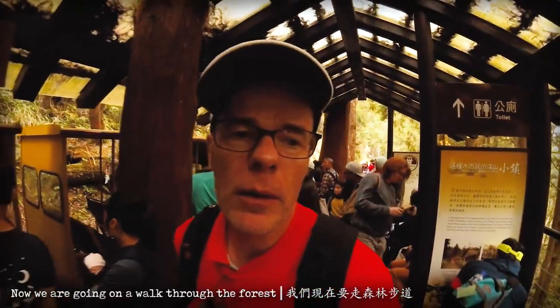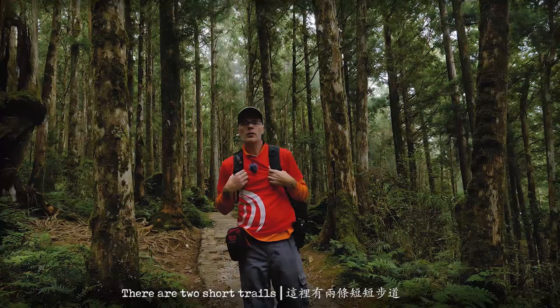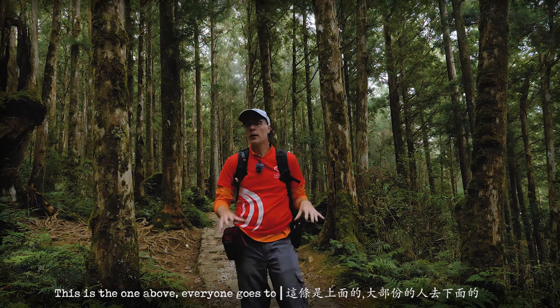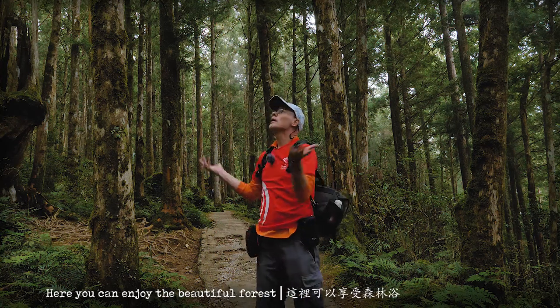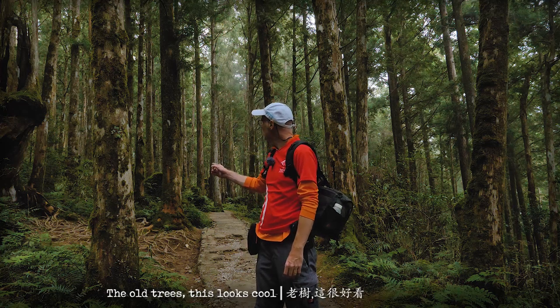And now we are going on a little walk through the forest. There are two short trails, one above Mounting Station, one below. This is the one above. Everyone goes to the one below, so it's much quieter here. Here you can enjoy the beautiful forest and the old trees.